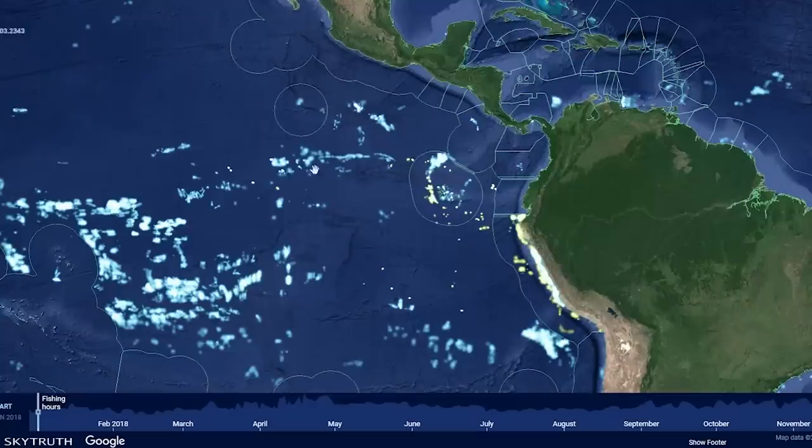All right, so I wanted to point your attention to this new amazing tool I found out about from Global Fishing Watch, which allows us all to see in real time who is fishing where. So take a look at this.